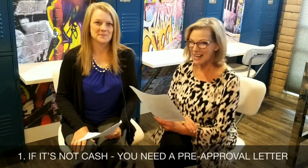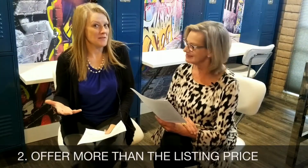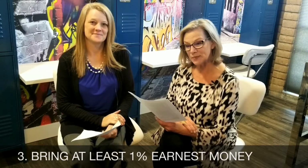So number one, if it's not cash, then you definitely have to have a pre-approval letter. It's super critical. Number two, seems like the most simple of all, other than the pre-approval letter: offering more money, a higher offer price. Number three, earnest money. You want to have a minimum of 1%. You want to have some skin in the game. You want to come in strong.